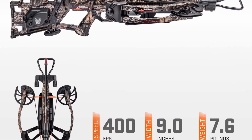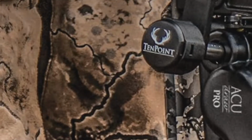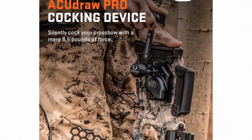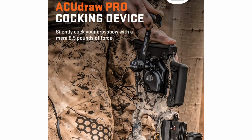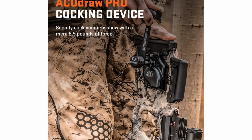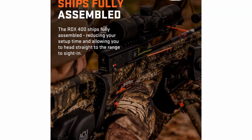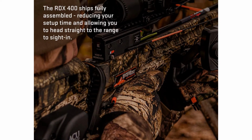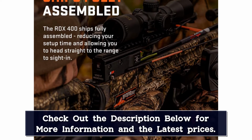Even though the Wicked Ridge RDX 400 is speed rated at 400 feet per second, the recommended Wicked Ridge XX75 arrows will only reach speeds of 380 feet per second. To be able to reach speeds of 400 FPS, you're required to buy a set of 10 Point Pro Lite carbon arrows. These arrows weigh 65 grains less than the XX75 arrows. This results in less kinetic energy and therefore less penetration of the arrow.